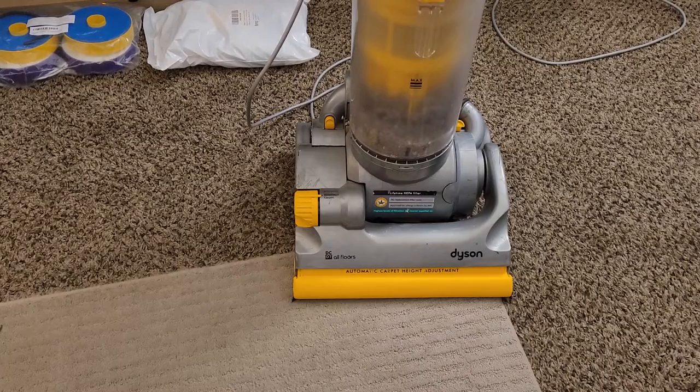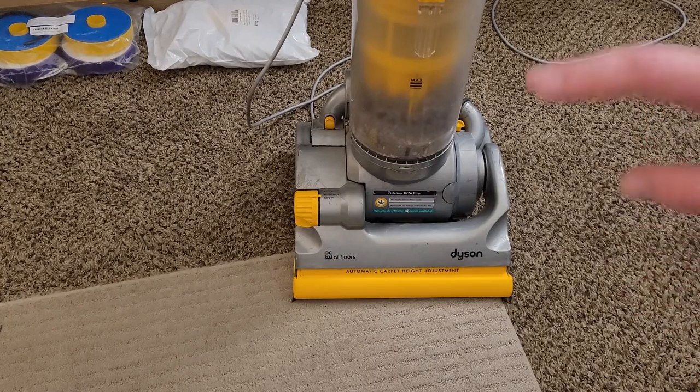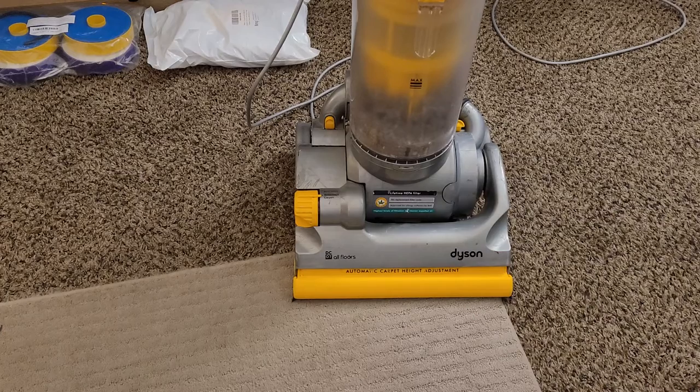It really depends on how the fiber's laid, because I've seen these successfully vacuum some really thick pile carpets before, and then other times just struggle with them at all. So it really just depends on your type of carpeting, whether or not this machine likes it. And if it makes that noise, you're just going to have to vacuum with it on the bare floor mode. It's not going to clean as well, but at least you'll be able to get it somewhat clean.